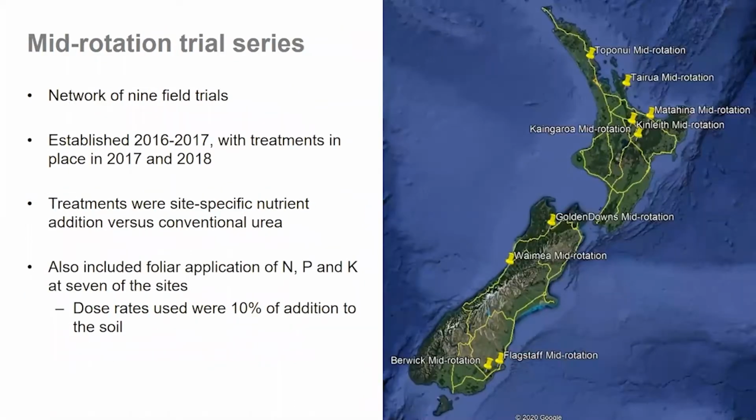We have a network of 9 field sites established in 2016 to 17, and they've had treatments in place that include site-specific nutrient balance mixtures, conventional urea, and also foliar application at 7 of the sites as well, using fractions of the dose rates applied to soil.